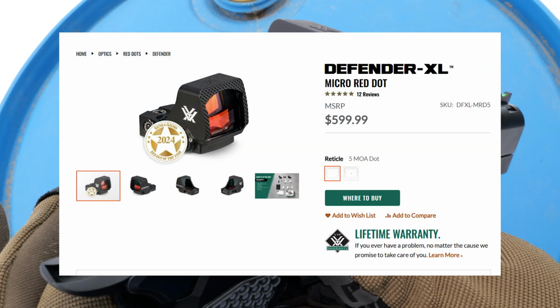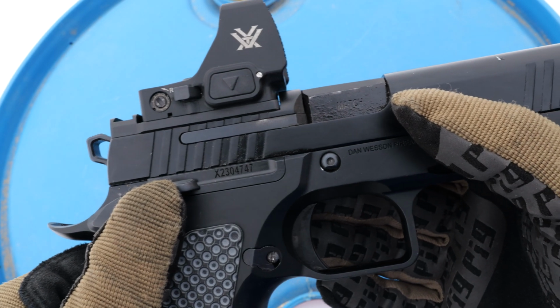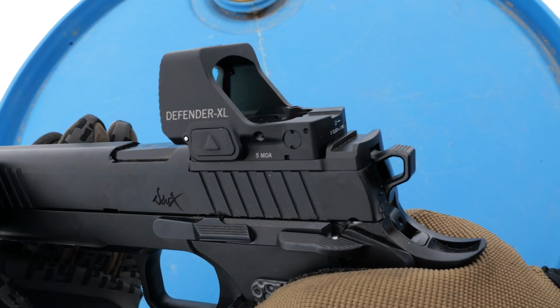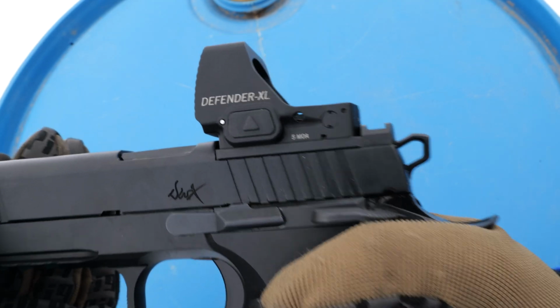MSRP on the Defender XL is $599, which is pretty high, but online I've seen them at like $360, and I've heard of them as low as $250, which is incredible. This is amazing at that low of a price, and it makes it incredibly competitive against the 507 Comp.